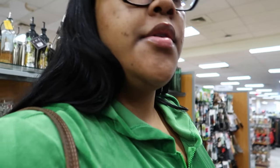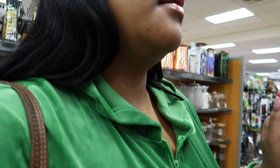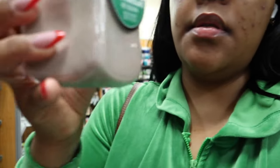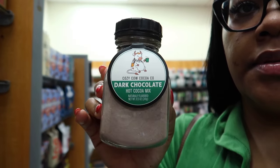I'm trying to do like hot chocolate, right? I want to just have hot chocolate because I love hot chocolate. I don't support Starbucks. I keep seeing this one, this dark chocolate, and I like dark chocolate. So I'm thinking I should just get this one. It says it's $4.99. What does this one say? Oh, okay, that was $4.99 as well.